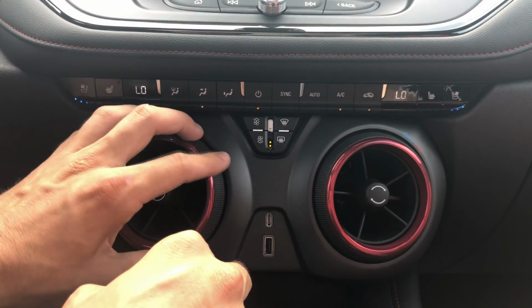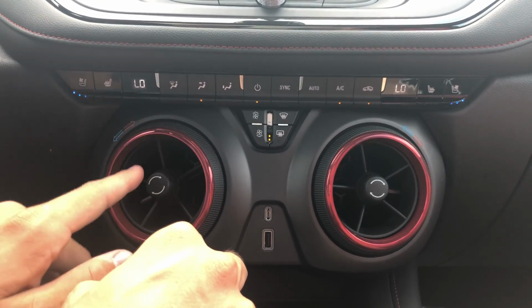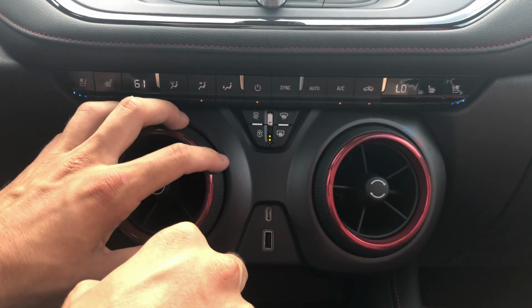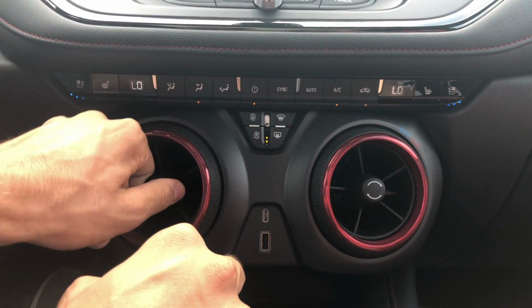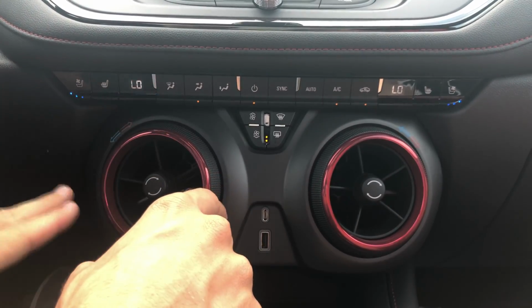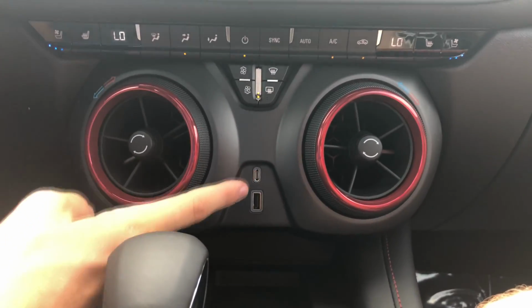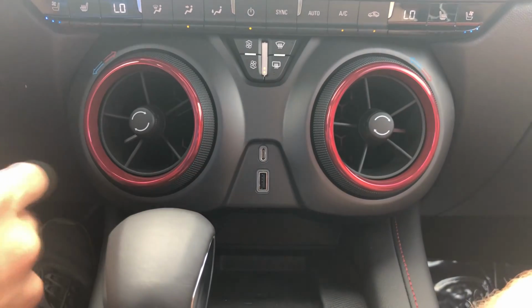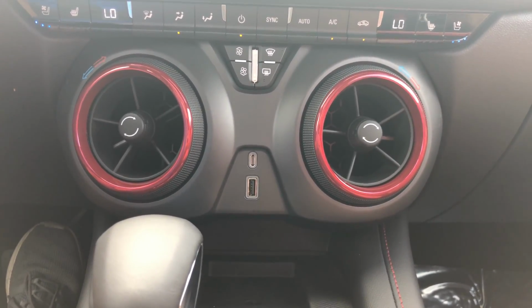Now you do have these 2 big air vents right here, which are very neat, again with that red trim. And I did mention that these are your temperature controls. The air conditioning feels very good in here. These vents are a little stiff and hard to move around. Now in between that, you have your USB-A and USB-C port. I find it kind of interesting that they're vertically positioned like that. It's not a good or bad thing, I just find it interesting.